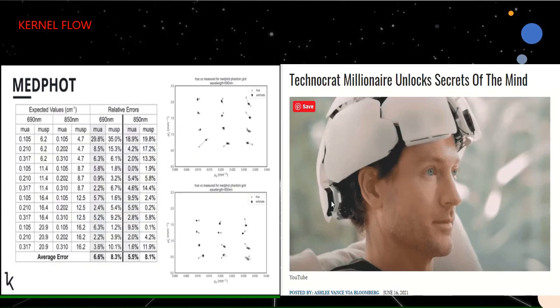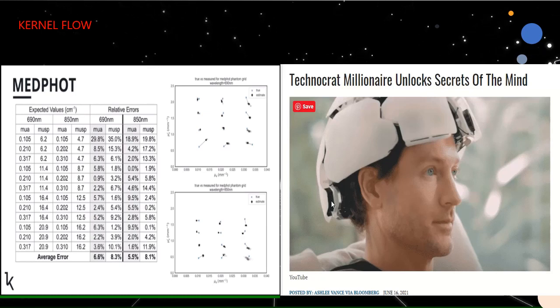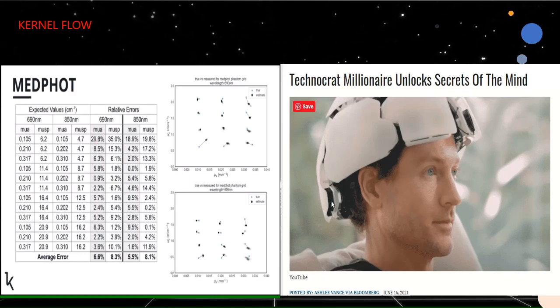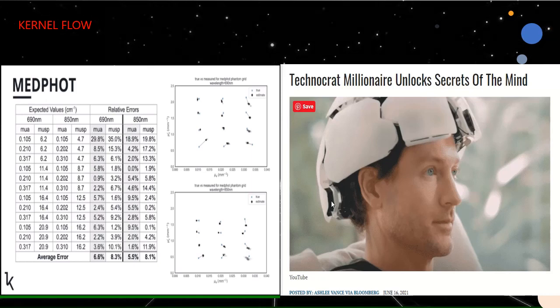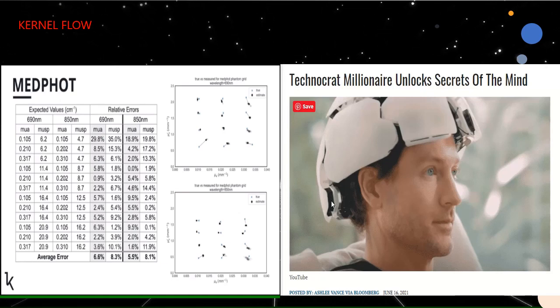Looking at the data a different way, we can see that there is good matching between the expected values from the calibration data that accompany the phantom set and the measured values that we extract. As you can see from this table, the worst case errors occur at low scattering values. This is because the semi-infinite approximation is less appropriate for the physical size of our phantoms with low scattering coefficients.